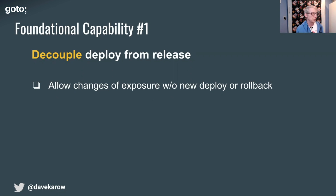Some of you who said you're using feature flags may actually be doing things like build flags or config files in a server. And these things require at least a restart, right? What if I want to be in a situation where I can change this control on the fly without a deploy or rollback, changes to the network routing, et cetera, right?